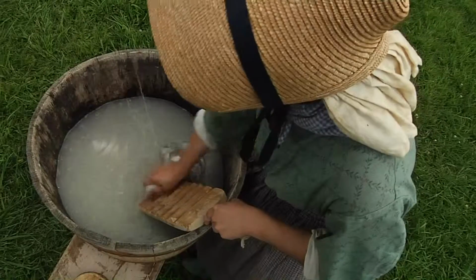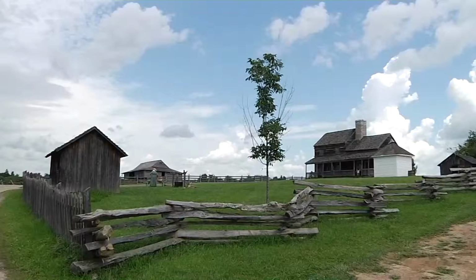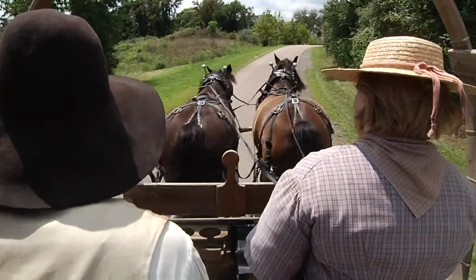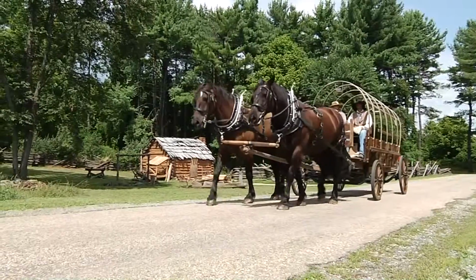Every step you take and at every turn here, the Frontier Culture Museum offers a rare opportunity to go back in time. And it's all waiting to be discovered, and it's just a day's drive away.